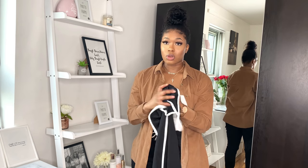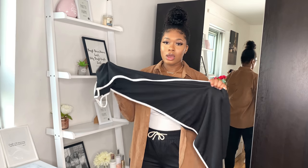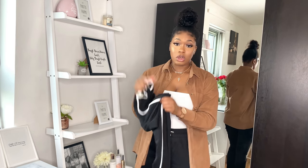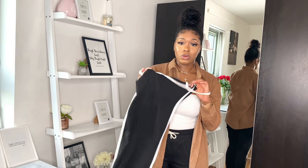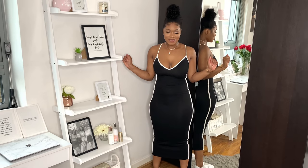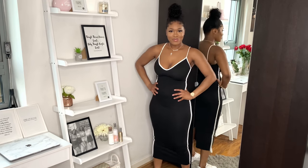I would say definitely go 2 sizes down when you want to get this dress, because the material is very stretchy. But I'll show you guys how this looks on anyway. I think this can even go with trainers. This is a very cute summer dress. Guys, this is the dress. Look at the way this dress is snatching me.